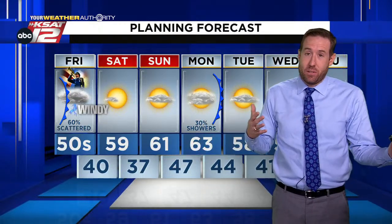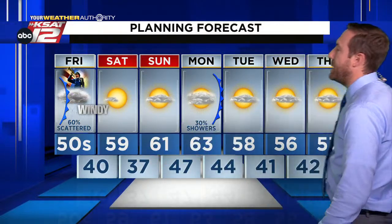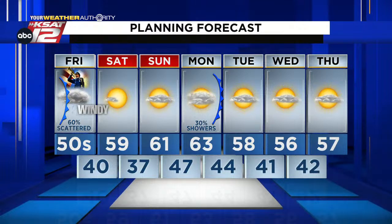59 tomorrow, 37 Sunday morning. That's here in San Antonio. So you can imagine if it's 37 here in San Antonio, then in the hill country, there are going to be some spots that are down close to freezing. Is it going to be a hard freeze? No. But some places will. And it's about that time of year. Actually, this is right on schedule, maybe a little bit behind for a freeze to occur. Here in San Antonio, we don't anticipate that. We're down to 37, but it will be cold Sunday morning, especially if we can get skies to clear some.